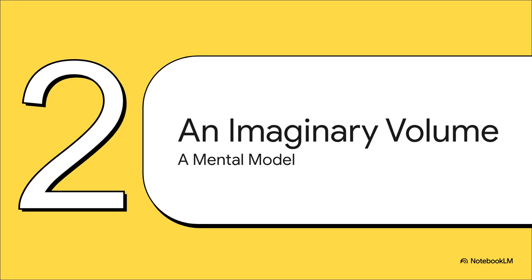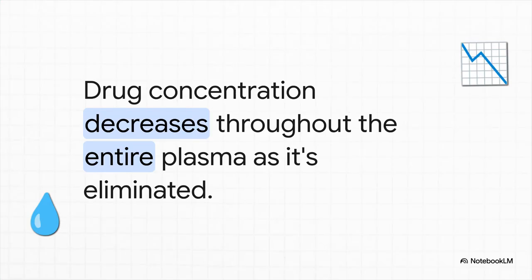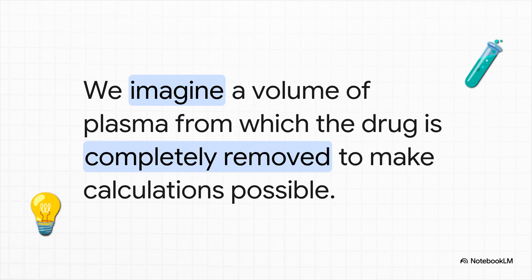Well, you're right. So pharmacologists came up with this really brilliant mental shortcut to handle it. In reality, what's happening is that the drug is being pulled from all of your blood plasma simultaneously. So the concentration just gently drops, bit by bit, everywhere. And that's kind of hard to measure cleanly. So, to make the math work, we use this powerful little thought experiment. We pretend that all the drug that was just eliminated came from one single specific little chunk of plasma. We imagine a volume that is now 100% drug-free. And that imaginary, cleared volume is the absolute key to understanding clearance.